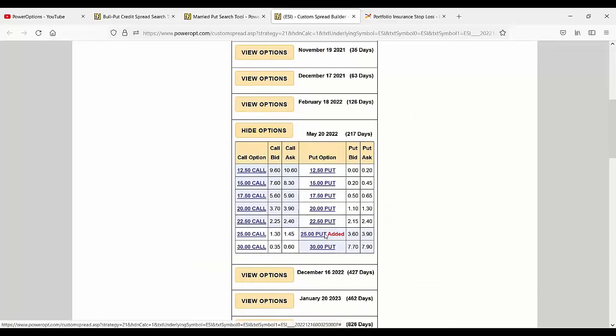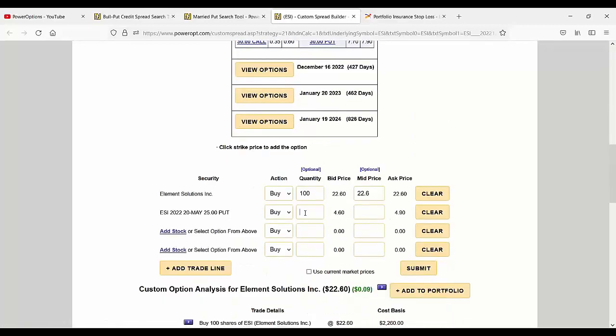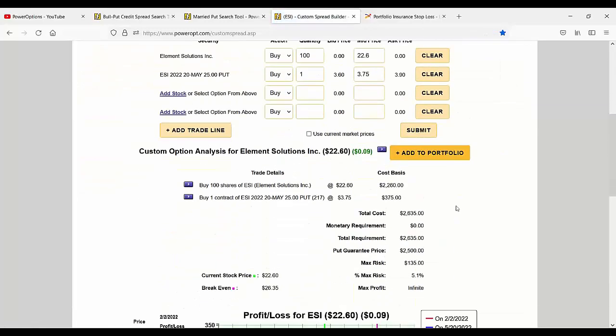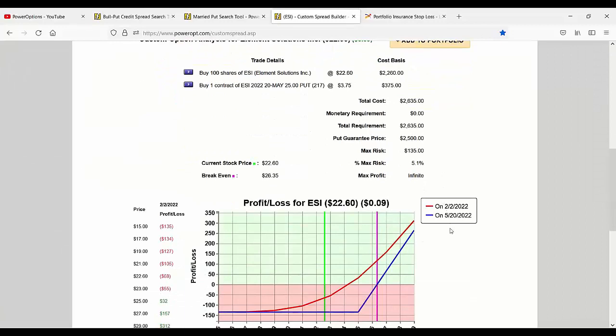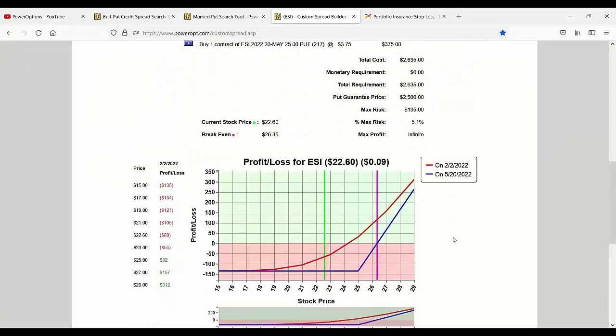And of course, we're in the 25 put. My prices were a little bit different, but the risk came out to be about 5.1%, if I'm not mistaken. Wow. Okay, so we're at roughly the same risk in that case. All right, so where are we here? In a long-term married put position, I'm neutral to bullish on the trade.